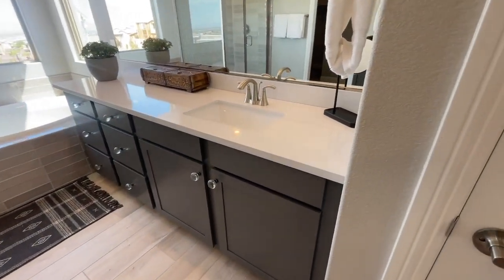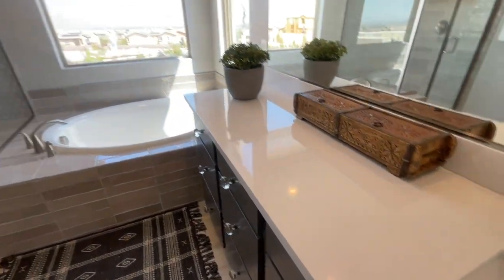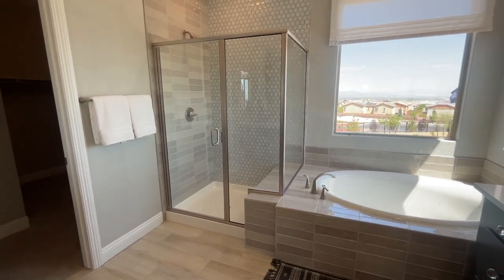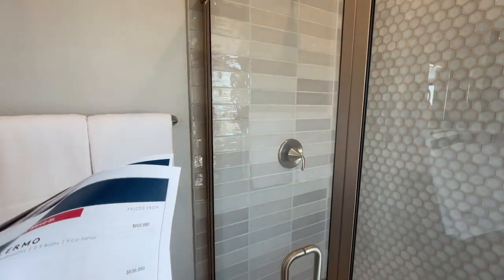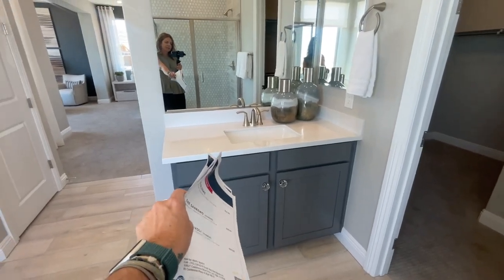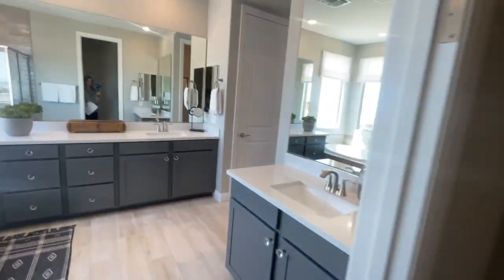The double sinks, the quartz countertops, or I always know it as Petrofina. Then it shows you what you could do with a tub and shower. To me this is perfect. The shower is perfect, the tub is perfect. You don't have an oversized shower. And I like that they did the stacked tiles, so much better than the traditional subway. And then it has two different sinks. This can be the man's, the women's, or whatever. Oh, whoa. This is a very large walk-in closet. Very nice. Like it.